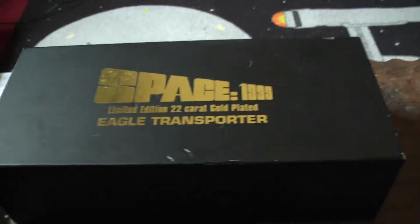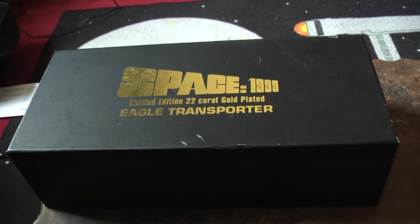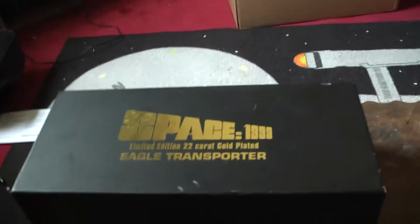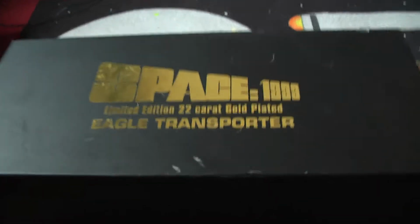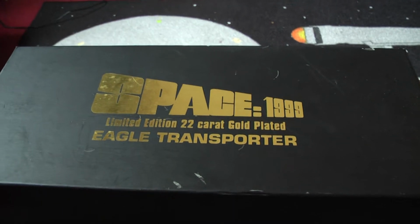Right, and I'm going to review not just some old new stuff. This is something I picked up, you're not going to believe this, I actually picked this up at a car boot. And I don't think they knew what they had. This is a Space 1999 limited edition 22 carat gold plate Eagle transporter.